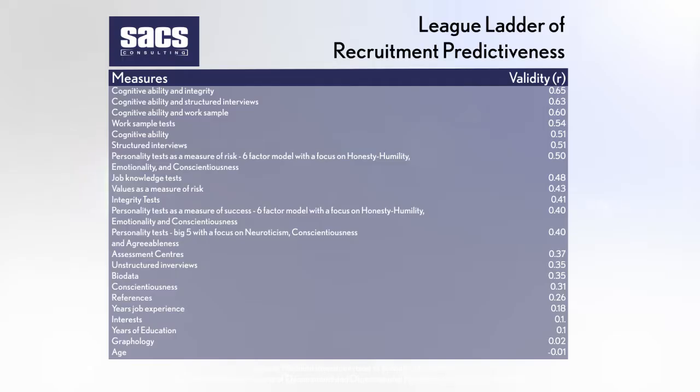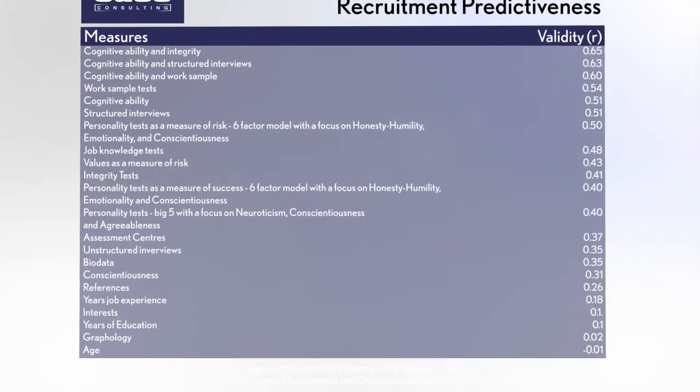Now, we have summarised this data in a thing that we call the league ladder of recruitment predictiveness. The league ladder of recruitment predictiveness is a summary of research which has been undertaken over the years. You'll see the reference at the bottom of the table. And as new research comes along, we simply update this league ladder to make sure that our clients are informed with the most useful pieces of information to help them predict both success and failure of prospective employees.